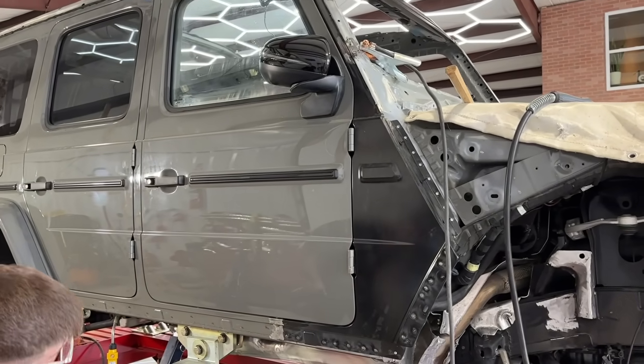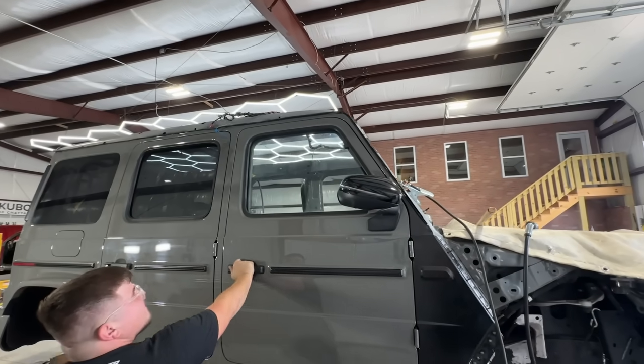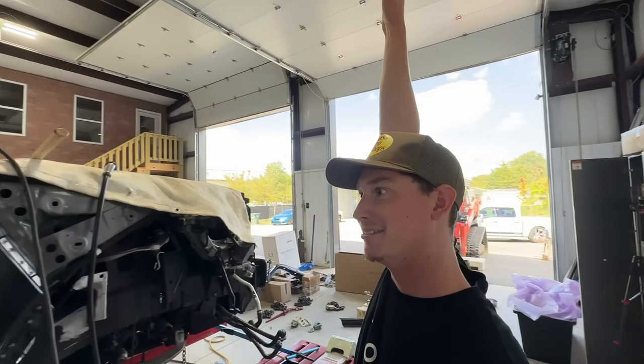It is phenomenal. Oh, what was that? Glass. He fixed it. Look at that. He fixed it. New door. Man. Who wanted a new door? Raise your hand if you wanted a new door.